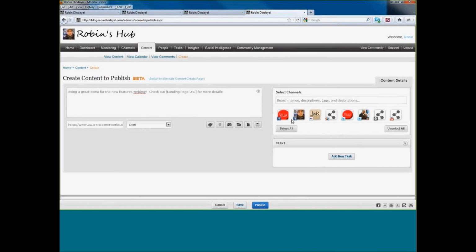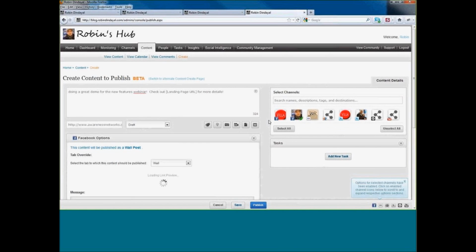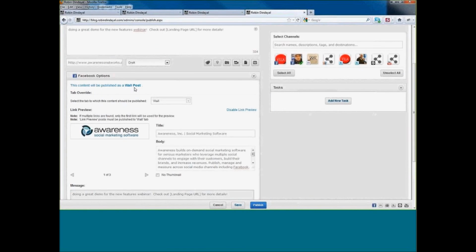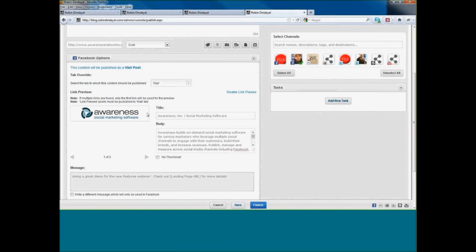So now you have that, and then you can go through and select all your different channels. For example, if I want to publish this to Facebook, it's very explicit. You can see this is going to be posted to the wall. There's a link preview now on this page. Previously, this was only available in the quick publish box, so that's available here. It's, again, very, very explicit about what's getting published.